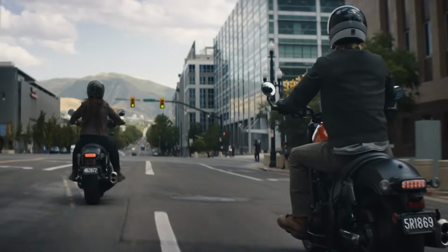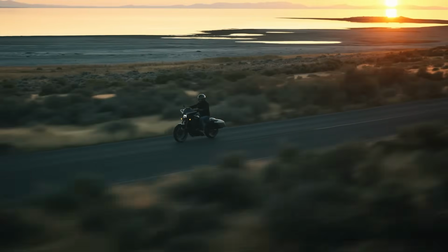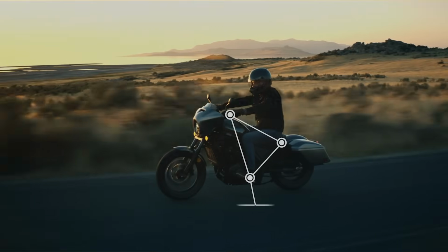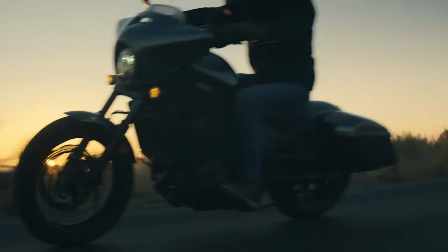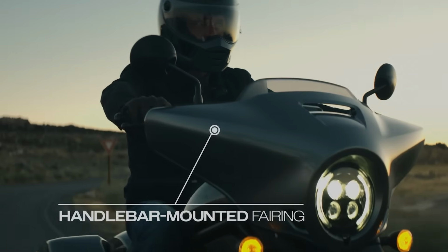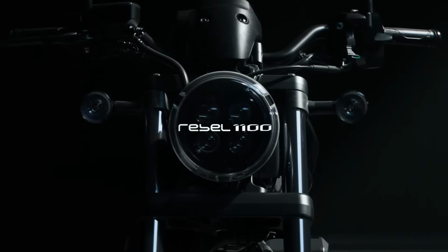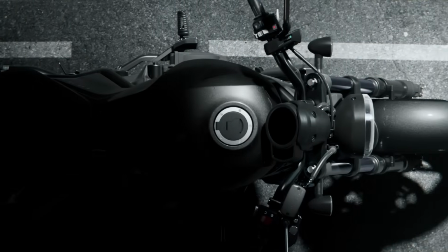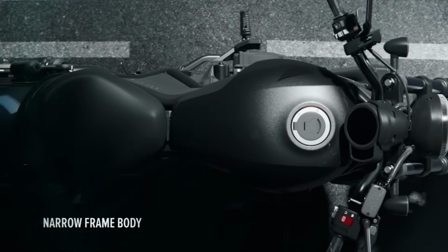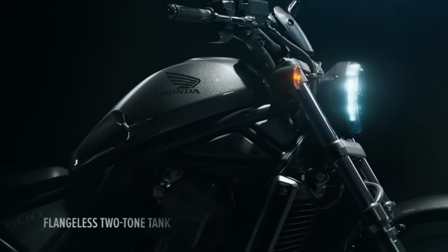What makes the Rebel 1100 DCT special is its practicality. This is a cruiser designed for people who actually ride their motorcycles, not just polish them in the garage. Honda has created a bike that looks good, but prioritizes usability, reliability, and real-world performance over image and posturing. The Rebel 1100 DCT is proof that you can have cruiser style without cruiser compromises.